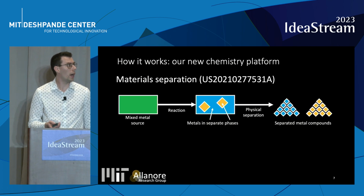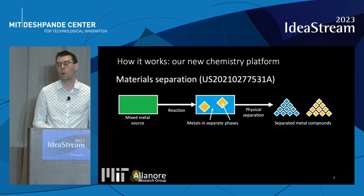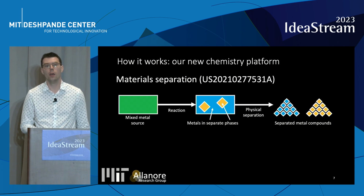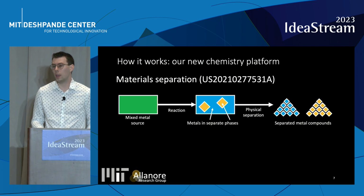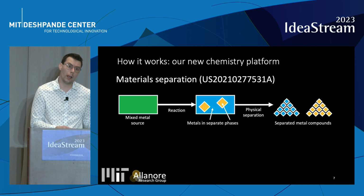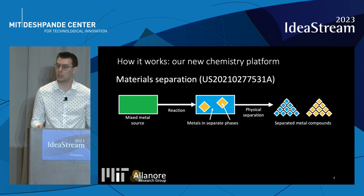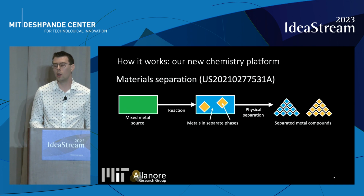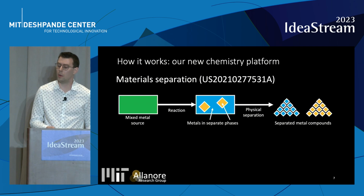So with that, I'm going to be proposing a new process chemistry we're working on to economically decarbonize metals production. This first begins with the material separation step. When we look at production of metals, they come from a variety of sources. You can produce metals from an ore or a rock you dug out of the ground, or maybe you're recycling, processing something like e-waste. In either case, you start with a mixture of a lot of different metals, where you're normally interested in producing separated metal compounds of value.